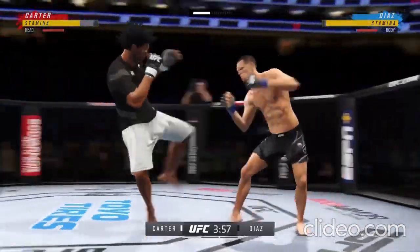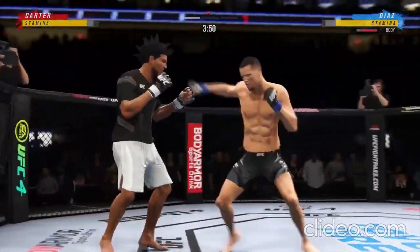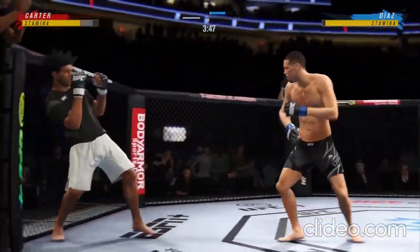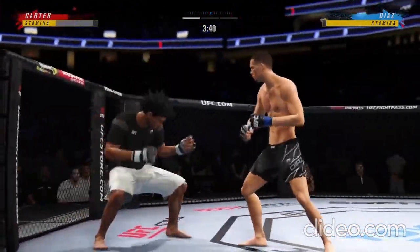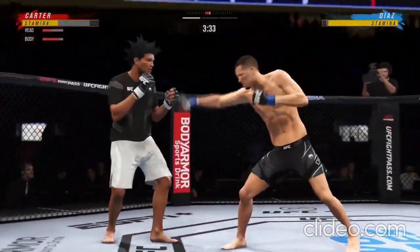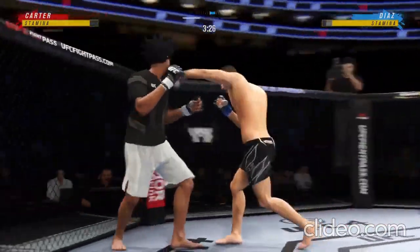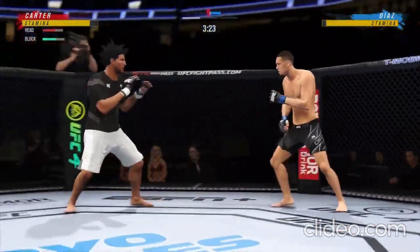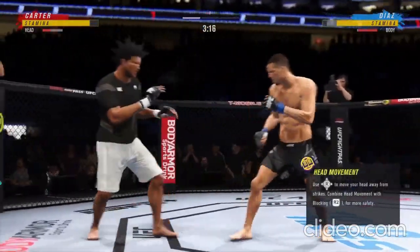Circling to his right. Look at him whip his hip into that kick. Looking to land the right hand, he misses. Woo! Ooh. Huge body shot. He needs to start looking to finish now because he's got his opponent hurt very bad. Oh, big left. Nice hook.